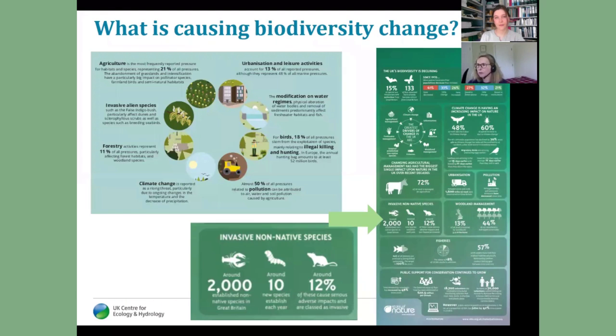And if we take a look at what's causing biodiversity change, invasive non-native species are one of the major drivers of biodiversity change, alongside climate change, land use change, exploitation of species and pollution. There are many, many impacts and drivers of change that are affecting the world in which we live, and invasive non-native species are an important part of that. And so it's really critical that we get a better understanding around invasive non-native species, and also we do what we can to prevent the arrival and spread of some of the most damaging species.